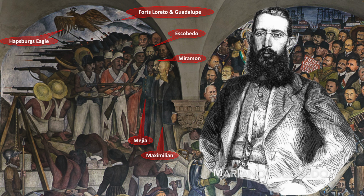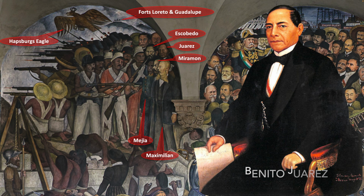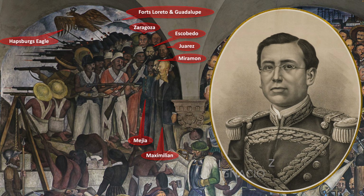Mariano Escobedo fought against the U.S. invasion. In 1854, he defended the Ayutla Plan, which eventually ended the Santa Anna dictatorship. And here's Benito Juárez, again, the first indigenous president of Mexico, who worked to restore order to Mexico during internal divisions and foreign invaders. Ignacio Zaragoza was the Minister of War and the Navy under Juárez. As commander-in-chief of the Army of the East, he led the defense of Puebla, winning the battle on Cinco de Mayo in 1862. He died 4 months later in Mexico City.